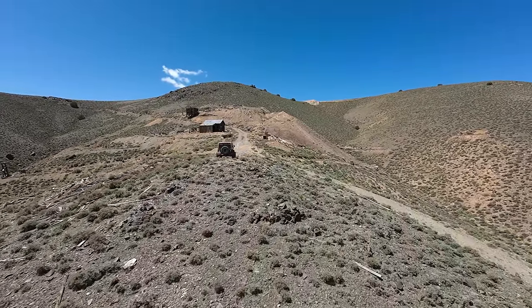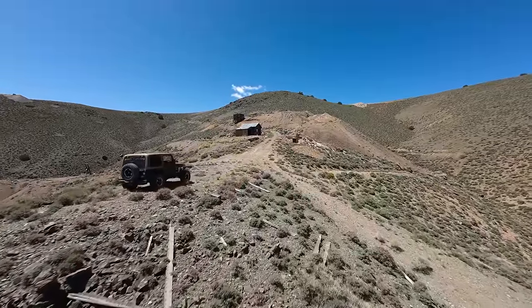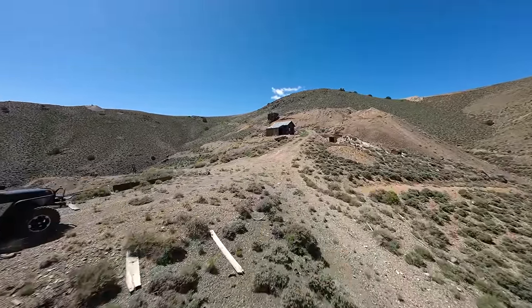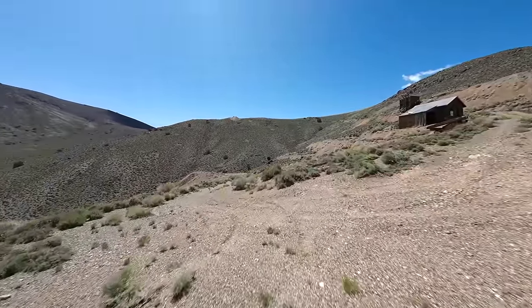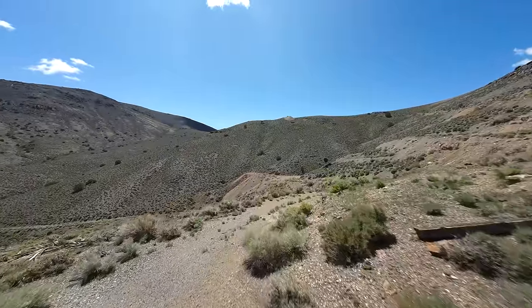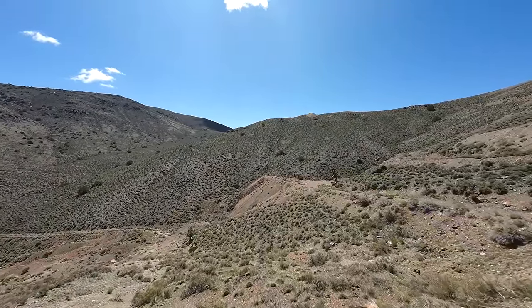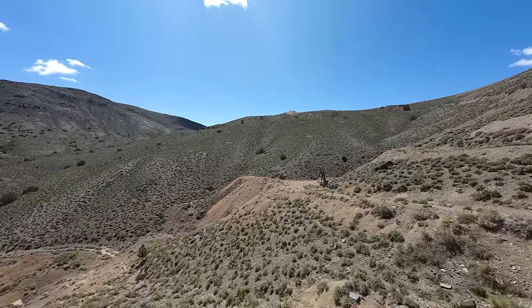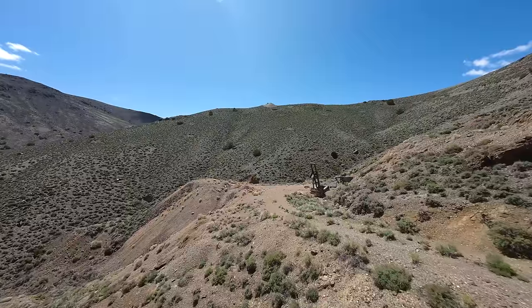All right, guys, here we are. Yep, I decided to park down here, and let me tell you why. Now, just as I was explaining earlier, when you get to sites like this, 8 times out of 10, the lowest waste rock pile on the hill is going to be your primary haulage adit.